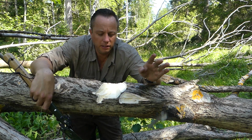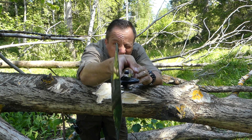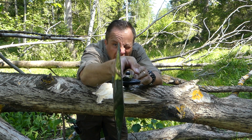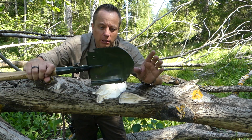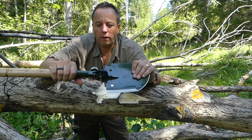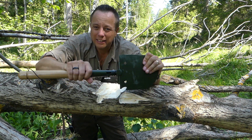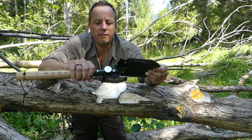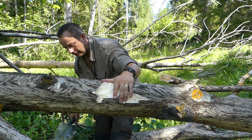So the axe testing is for two purposes. One, to see how well does it actually cut using that chisel grind edge, and secondly, how tough it is, because I'm wailing on this tree trunk, and if it's going to fall apart quickly, it would have done based on that, and it's still very, very nicely put together. On to the next test.